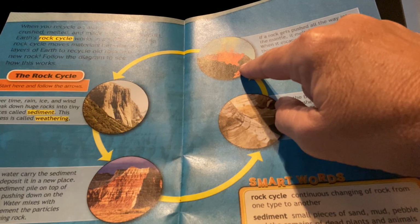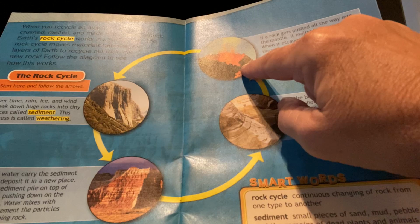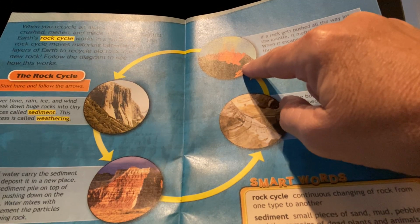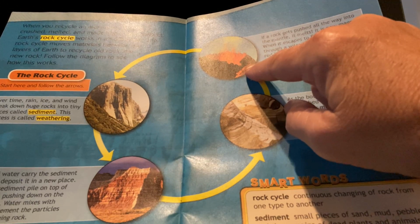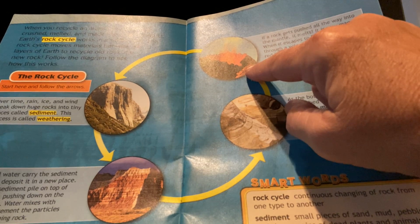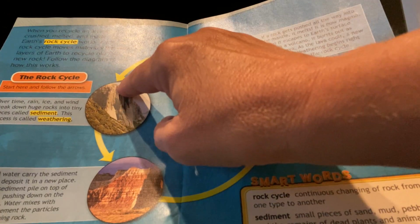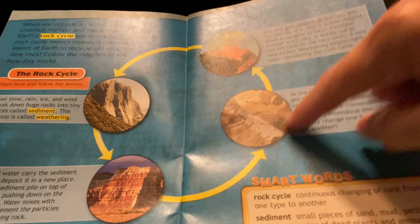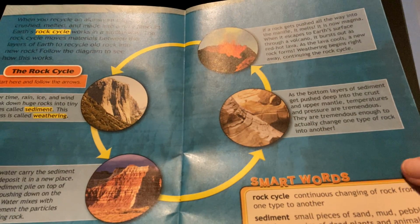Then if a rock gets pushed all the way into the mantle, it melts, and it is now magma. When it escapes to the Earth's surface through a volcano, it bursts out as red-hot lava. As the hot lava cools, a new rock forms. Then weathering begins right away and continues the rock cycle to change over and over. So the rock cycle is the continuous changing of a rock from one type to another.